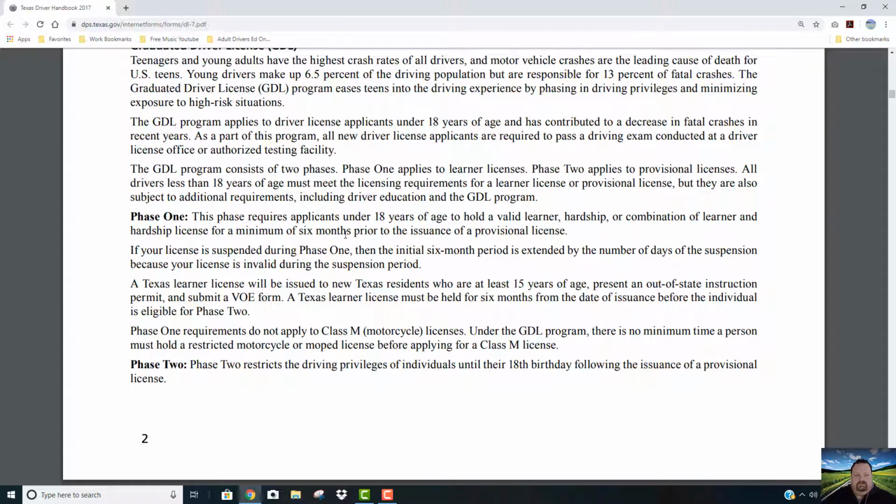The phase requires applicants under 18 years of age to hold a valid learner, hardship, or combination of learner and hardship license for a minimum of 6 months prior to the issuance of a provisional license. So what that means is that once you get your learner's license, okay, after 6 hours of this course, or on day 3, you could take your permit test, pass both of them. And when you pass both of them, you get a D964 form, you go down to the DPS office, get a learner's license. You must hold that learner's license for a period of 6 months, okay, before you can get a provisional license.